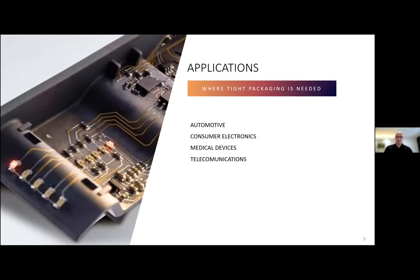And current applications are mostly in automotive, where it needs tight packaging, for example, things like steering wheel, where now a lot of electronics is being squeezed into. Also consumer electronics, one of the biggest applications is printing antennas for mobile phones, which can be printed directly on phone case, thus saving space and making your device thinner and thinner. Also some medical devices, as I said, some wearable devices, for example, hearing aids, some other devices that benefit from making them smaller and lighter. And also in telecommunications for some antennas and similar devices.